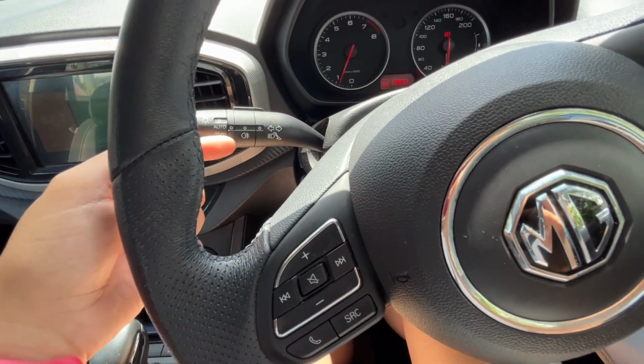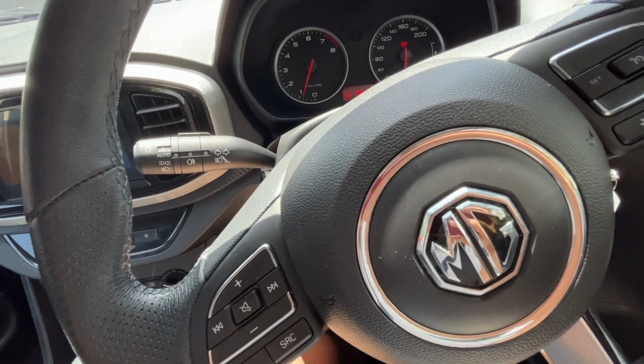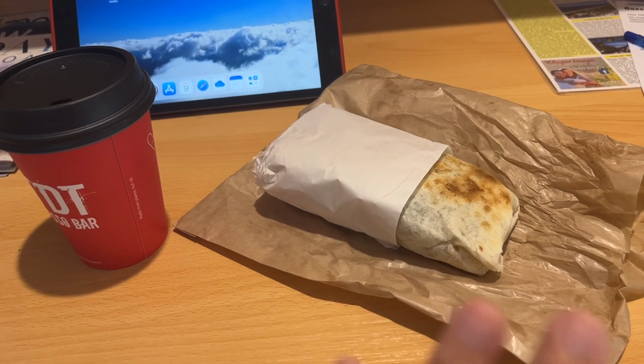And then I need to go back, turn left, and I was like, oh my god, that's just annoying. Okay, first glance looks very nice.